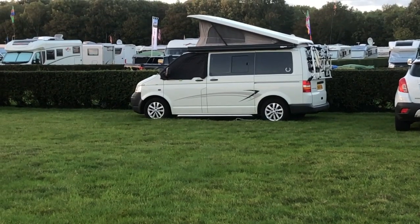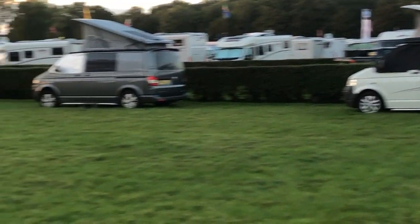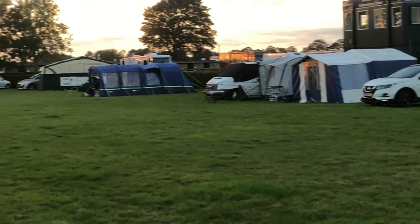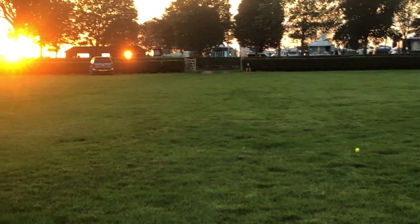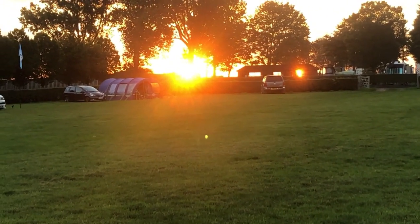Well, we've locked the van up and we're on our way across to the marquee for a night of entertainment. The sun is just beginning to set, as you can see over there in the west. Beautiful sunset in the far corner of the camping field.